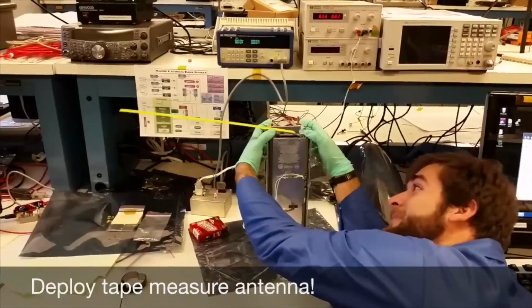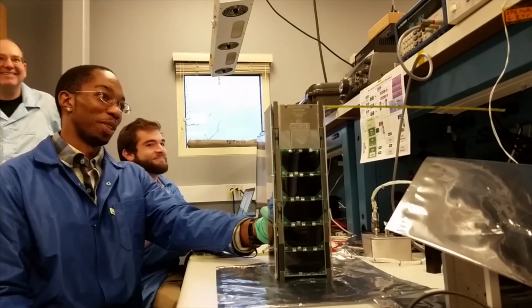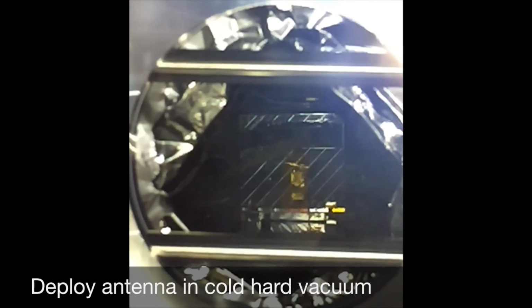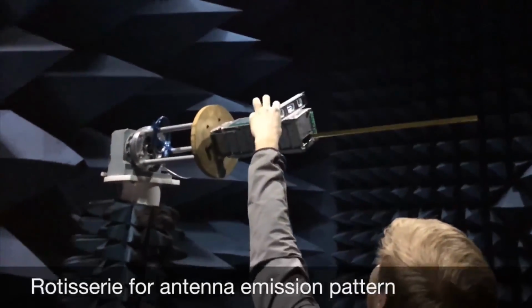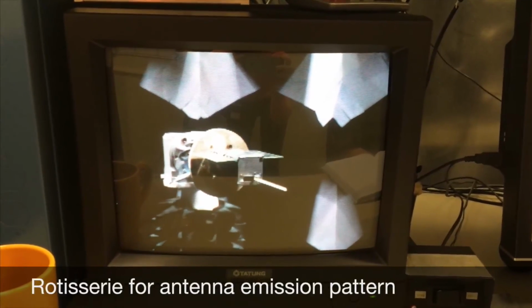Literally a tape measure. It can't deploy against gravity, which fortunately you don't have that problem in space. And all conditions. So this is in the vacuum chamber while it's cold. And we showed that in a flight-like environment, the antenna could still deploy. And then we also characterized the antenna. This is at a company in Boulder called First RF with their enormous anechoic chamber. So we can characterize the gain pattern of the antenna.